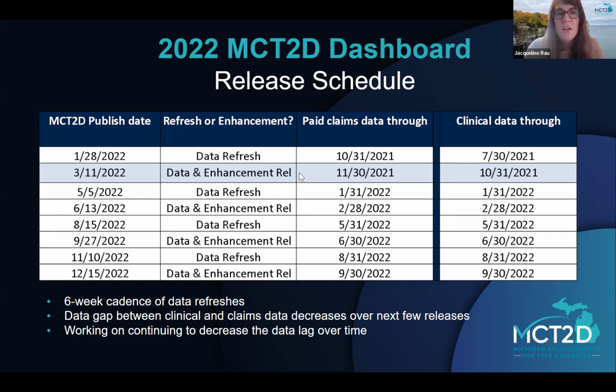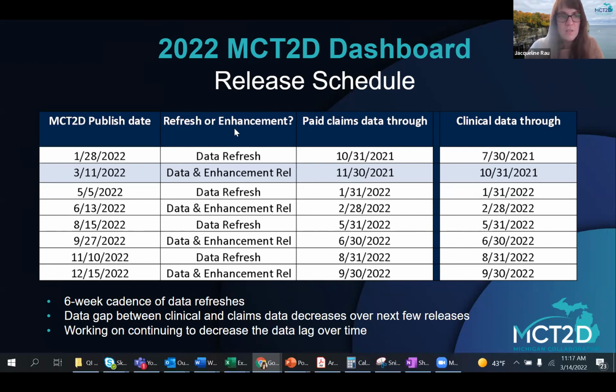We're working on decreasing the data lag still. We've made some good progress with this most recent update and are continuing to work with MDC to figure out how we can reduce that even more as we go forward. This right now is what we currently have scheduled through the remainder of this year. It's either a refresh, or a refresh and enhancements, which will be new features like the ones we just went over. So we can expect that to be the case for the remainder of this year.